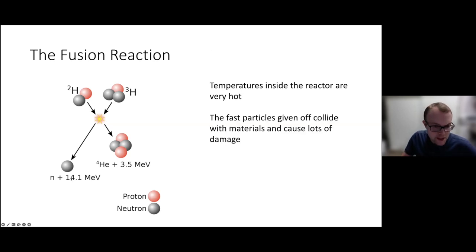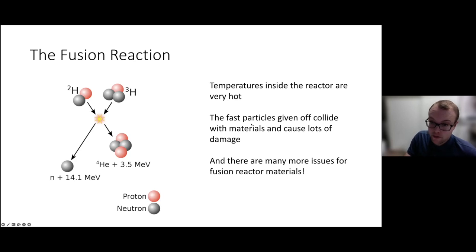The fast particles that are given off by the plasma collide with the materials, and they cause a lot of damage. Both these temperatures, even if they're 1,000 or a couple of thousand degrees C, are quite damaging, and so are these fast particles. And there are many more issues associated with this reaction and the way in which we do it that are challenges for materials. I'll just talk about them in a bit more detail in the next slide.